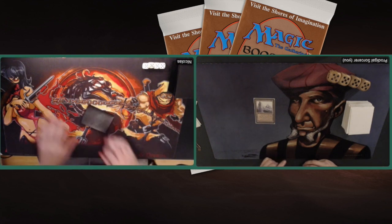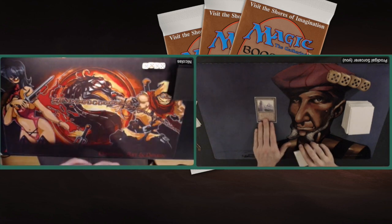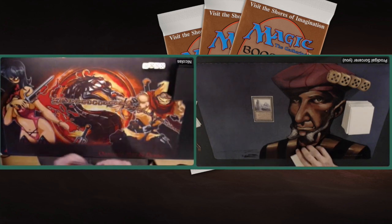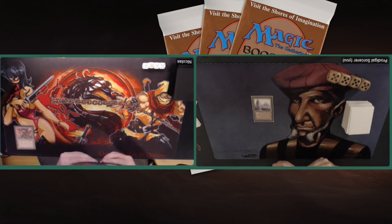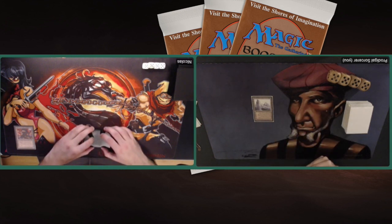Let's see what my opponent Nicolas is going to do here. He's, of course, on the draw here. I'm hoping to maybe assemble Tron. Natural Tron would be nice. Like play Urza's Tower, Urza's Power Plant, Urza's Mine. That would be sweet. Anyway, Nicolas starting here with a Mishra's Factory. Pass turn.